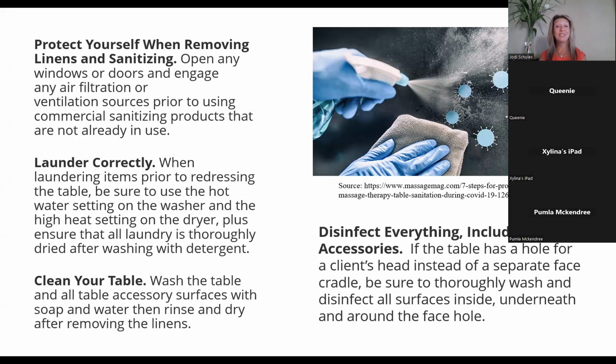So you're going to sanitize, and you're going to protect yourself when you're taking off your linens. So fold them in. Again, for the purposes of the MBLEx, we're going to talk about high grade best practice, okay? How it rolls in your practice, in your treatment room, is going to be up to you. But if you get tested on this, this is your answer. So you're going to open the windows or the doors, and turn on any air filtration or ventilation systems, especially prior to using the sanitizing product, because it stinks and it can give you a headache.